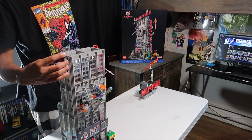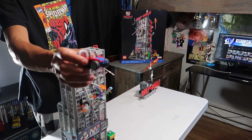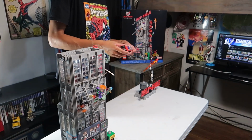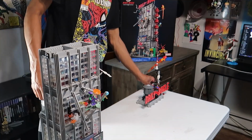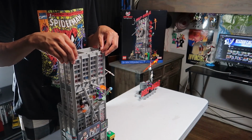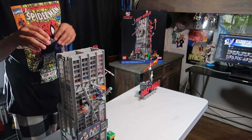It has the spider car. I don't know what the heck you want to call this thing. The spider car? That doesn't even sound right. This isn't a car. Anyways, I'm gonna put this right here. Actually, the front of these things can come off. I should have showed it like that at first.